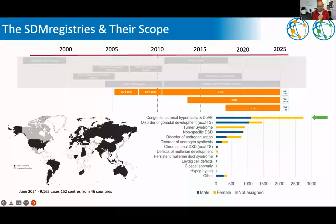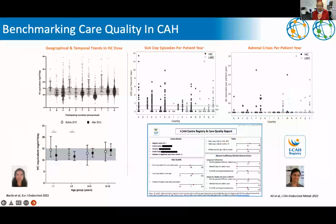So if you look at the next slide over here, what we've done over this time is to develop a number of different benchmarks. This is a very data-heavy slide, but if I take you to the left first, we can look at geographical and temporal trends in hydrocortisone dose, or glucocorticoid dose. You can see there are differences between countries as far as how much hydrocortisone they use. But you can also see in the bottom panel that in different age groups over time, the dose of hydrocortisone has reduced, particularly in the younger age group. So this is happening. And we can provide this data at a country level and a center level as well.